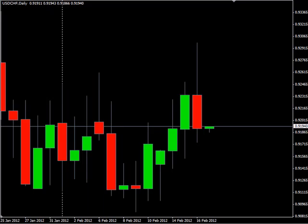Then at 7 a.m. Eastern, we have the consumer price index being released for January for the Canadians. They're showing a hold at 2.3%.